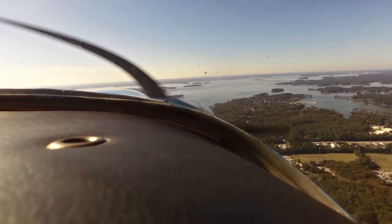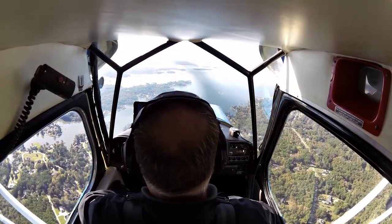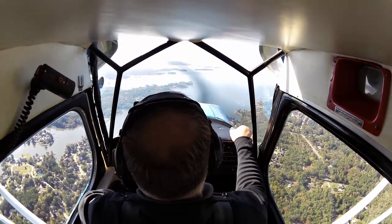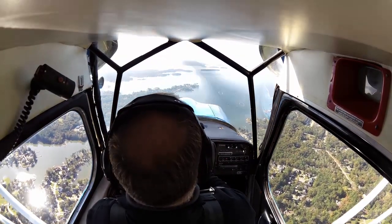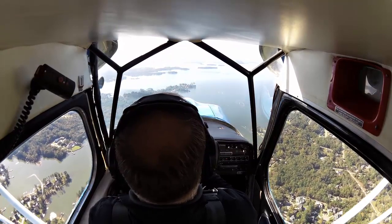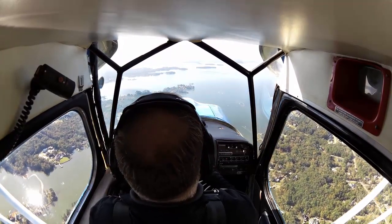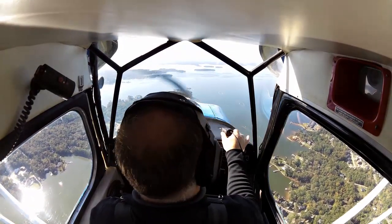Alright, so we're coming up on legendary Lake Murray. I have to double check the history on it, but I believe back during World War II, there was a lot of training going on out here, and I guess a couple of World War II bombers or some sort of World War II aircraft were actually lost in this place.